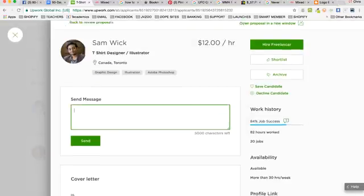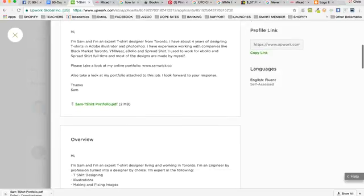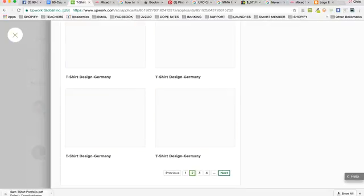This person here, Sam Wick, is applying. They put their t-shirt portfolio right here. So somebody's applying and they're letting me see their t-shirts. They want me to download it. It's a PDF, so that's doable. I'm always wary of files I have to download. You know me, I don't have enough room on my computer. But whatever. They've got t-shirts here that I can look at. So you look at these designs. They're pretty cool. They're pretty clean designs.